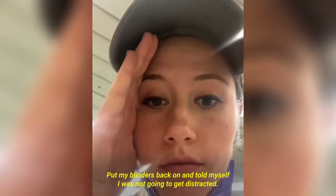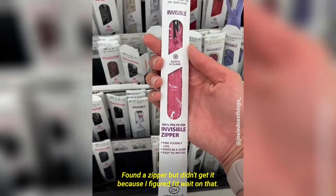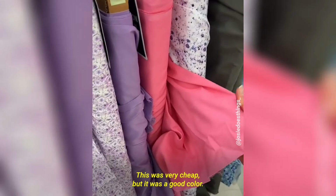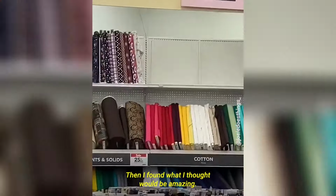Put my blinders back on and told myself I was not going to get distracted. Found a zipper but didn't get it because I figured I'd wait on that. Looked through the clearance, didn't find anything. This was very cheap, but it was a good color. Then I found what I thought would be amazing. Look at that pink, it's gorgeous.